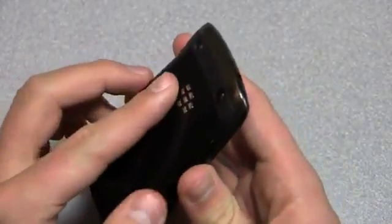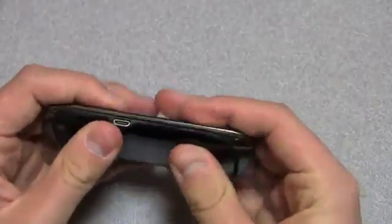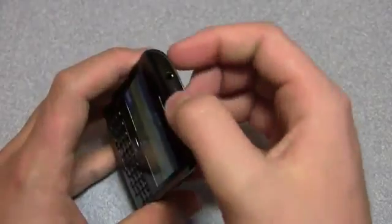But you have a 2 gigabyte micro SD card. It comes installed in the back as well. So let me get this battery door back on. But you can see running BlackBerry 7, and then up top you have your 3.5 millimeter headphone jack. I thought this was kind of interesting, a 3.5 millimeter headphone jack right up here with the mute button.